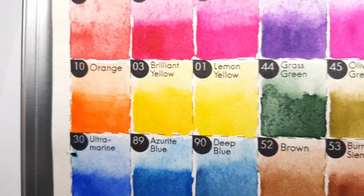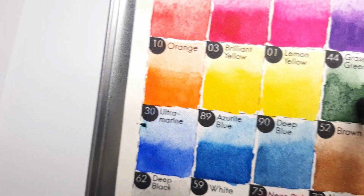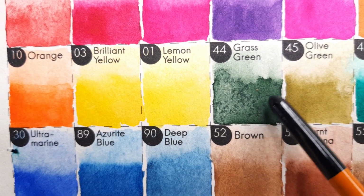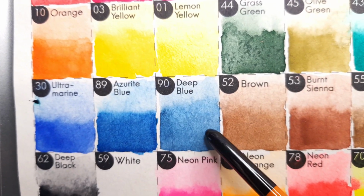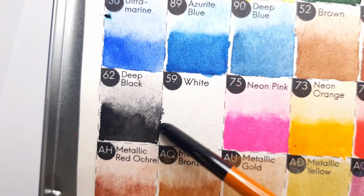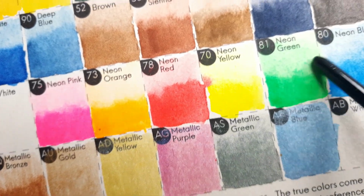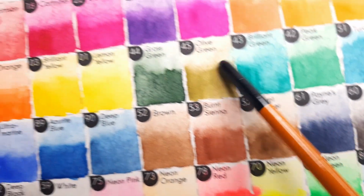You can see that some of these swatches are not very consistent. So there's a bit of a grainy effect that's coming through from these colors, and I feel like it's the pigment quality. That's my judgment of it. And I'm not a big fan of it because of that.